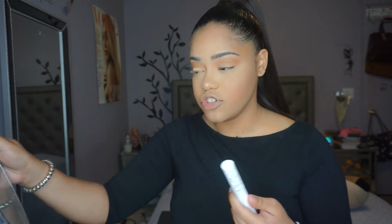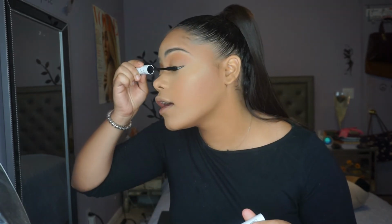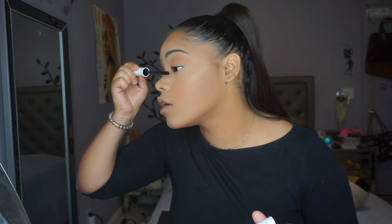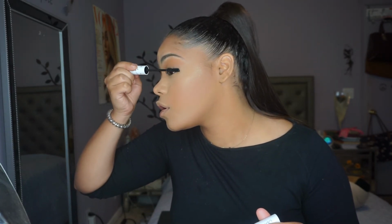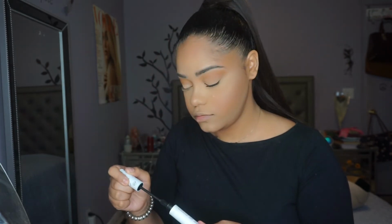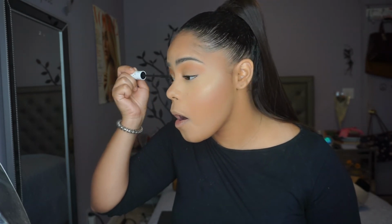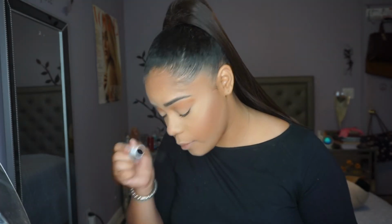I use lashes just because it was a very simple look, and I like the way this mascara makes my lashes look. So I'm gonna use the ColourPop Volumizing Mascara in Black on Black. I'm gonna put it on my bottom lashes as well.